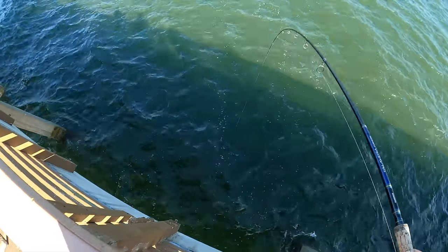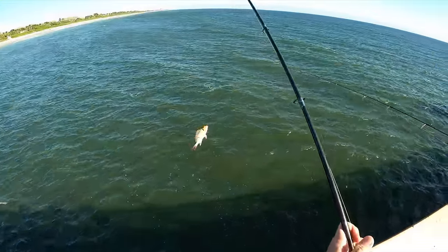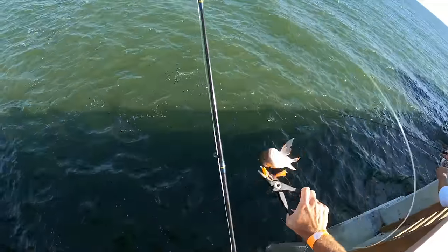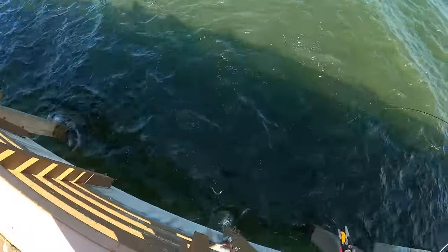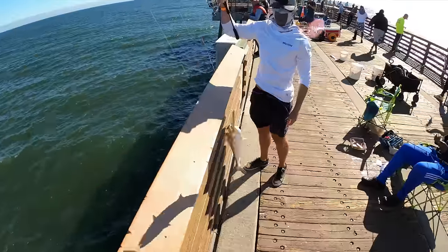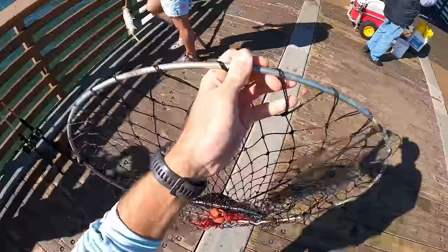Nah, I think this is a little mutton. Could it be the moment? And I think it looks like another little king. Dude, that's the third little king we've got.